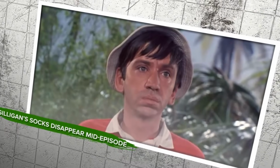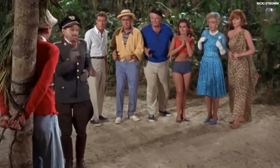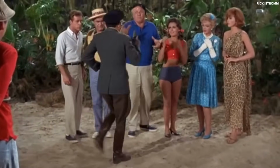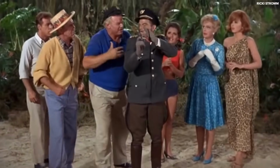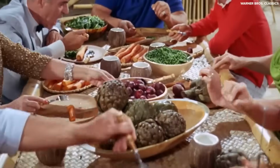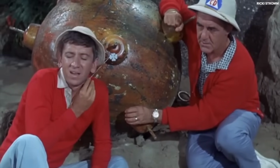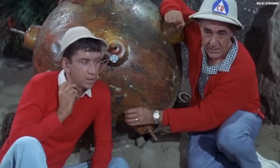Gilligan's socks disappear mid-episode. This is one of those continuity errors that you might not notice at first, but once you do, it's hard to unsee. We're talking about Gilligan's socks, or should we say, the mystery of the disappearing socks. In several episodes, particularly during intense jungle chase scenes, Gilligan can be seen wearing his signature long socks. But here's where it gets weird. One minute, he's rocking those socks, looking like he's ready for a casual hike.